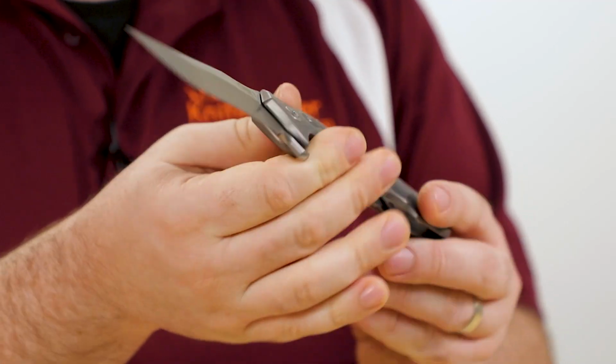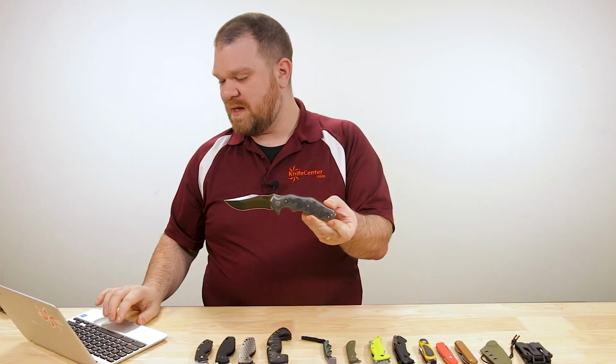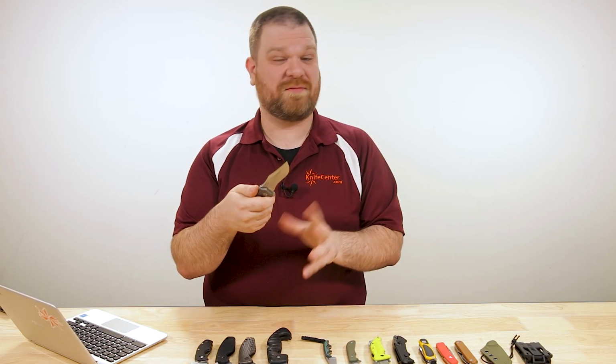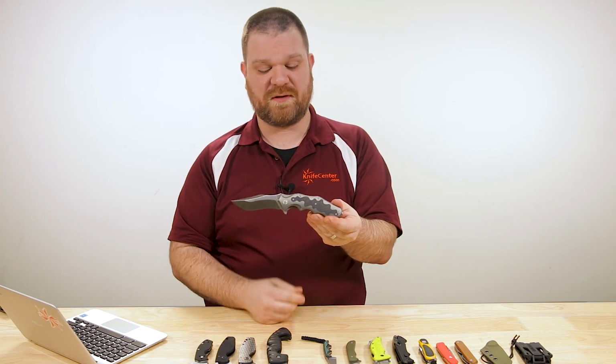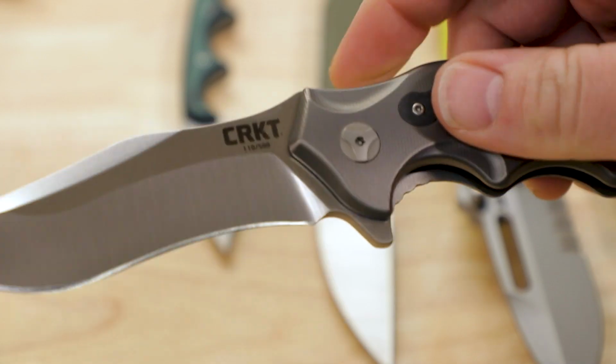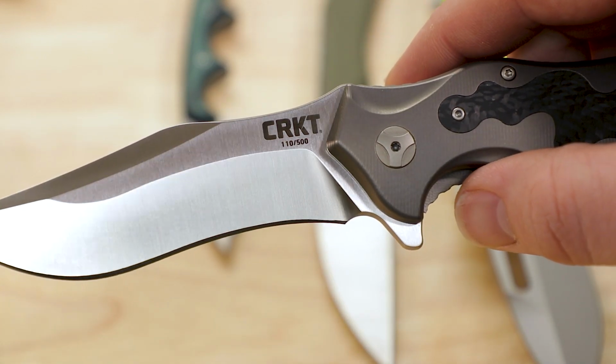Got nice flipping action, IKBS bearings in the pivot. It's just an overall really cool piece. These haven't flown off the shelves, but they are limited overall to 500, and they're all serialized. So if you do want one, they'll probably be around for a little bit, but I wouldn't wait too long because one day they are going to be gone.